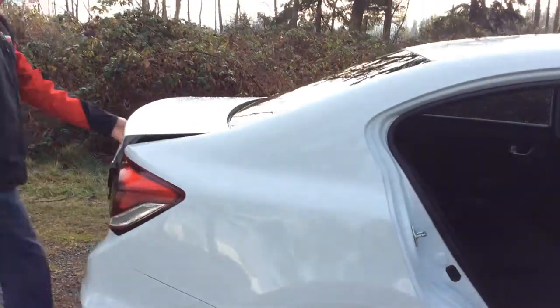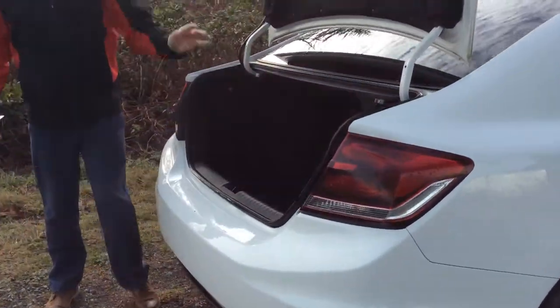Pop open the trunk here. Loads of room for gear, and you got the mat inside as well.